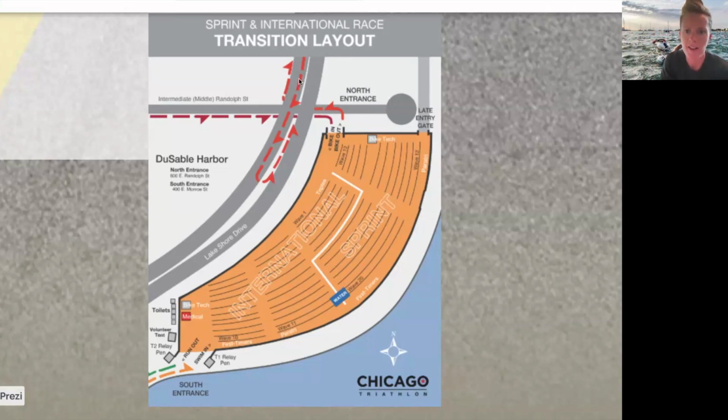You'll do your bike, and then you're going to bike back in the same place that you bike out. Big wide opening. It won't be congested. Big arches tell you where to come in and out of. Again, when you're biking in and out, we have the mount line and the dismount line. So you can't get on your bike until you're past the mount line, and you have to get off your bike before the dismount line. So that's the bike in, bike out.